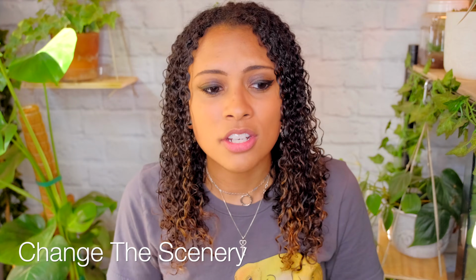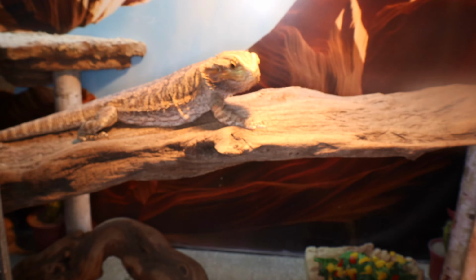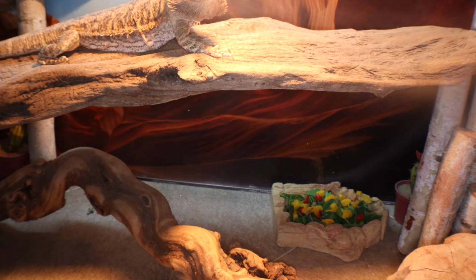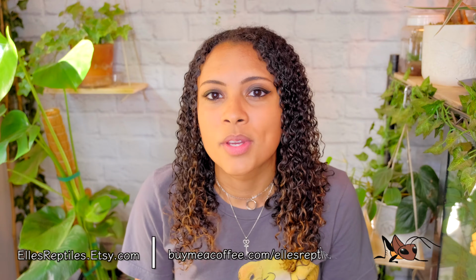If none of that works, you can also try just changing the scenery, feeding them in a different location. If they are being fed in their tank all the time, try feeding them outside of their tank on the floor or in a bearded dragon playpen situation. Try going outside and feeding them safe foods, not the plants on the ground. Changing the location that your bearded dragon eats sometimes works. Sometimes they just are bored of their surroundings and they just want to go somewhere else. Somehow, sometimes it helps. But that is all I have for this week's video.